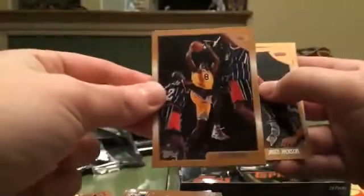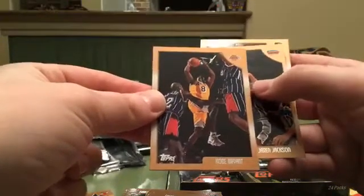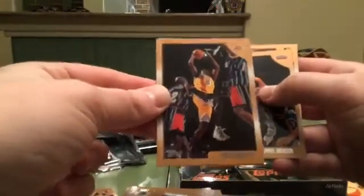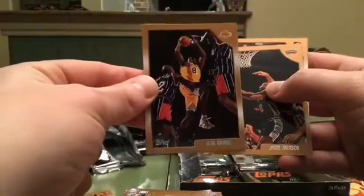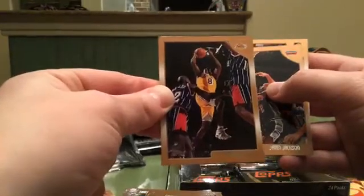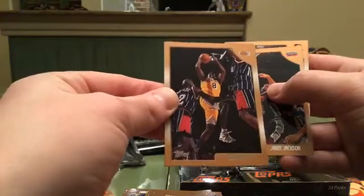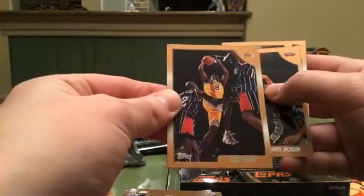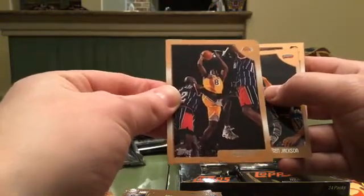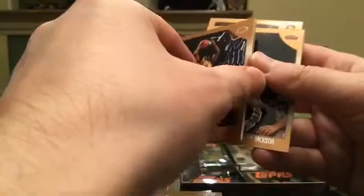Oh, there's a Kobe. You know what? That one's actually really nicely centered. If you look at that, maybe very slightly off center top to bottom, but I could be wrong. If you were going to grade a Kobe base card from this set, this would be the one. For sure. That one's just a nice card.